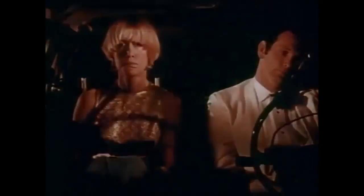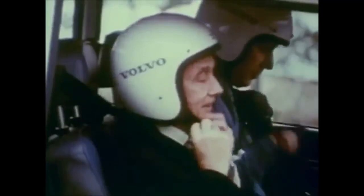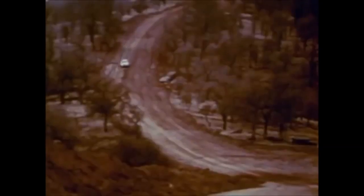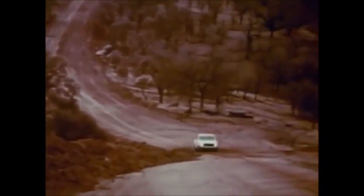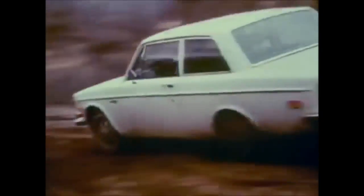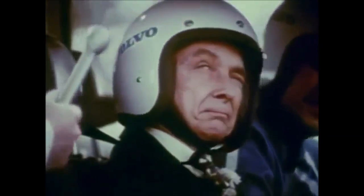Sorry. We've strapped John Cameron Swayze to this stock standard Volvo to demonstrate just how much this man can take. John, you're too much.